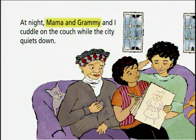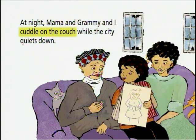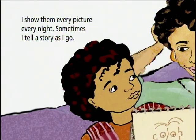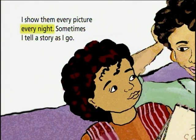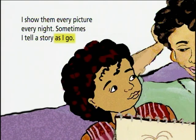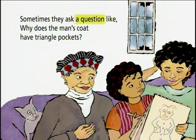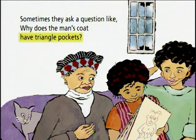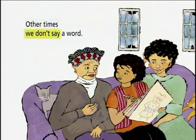At night, Mama and Grammy and I cuddle on the couch while the city quiets down. I show them every picture every night. Sometimes I tell a story as I go. Sometimes they ask a question like, why does the man's coat have triangle pockets? Other times we don't say a word.